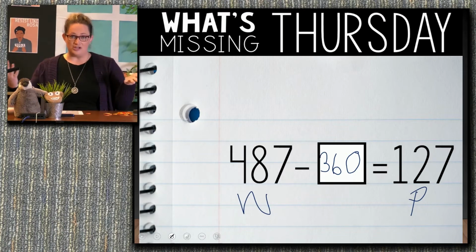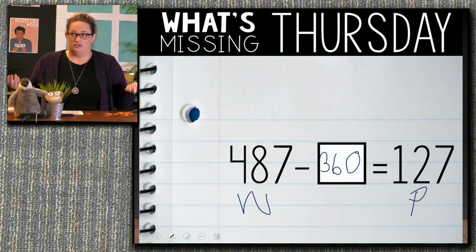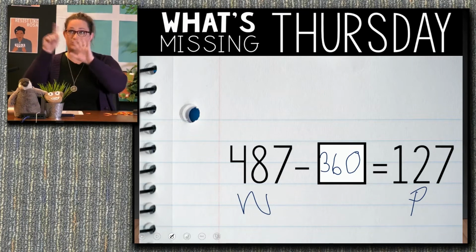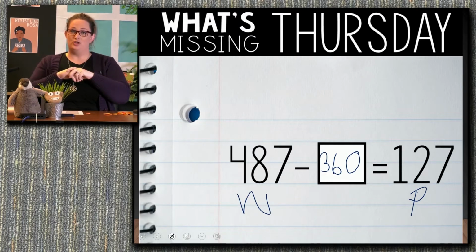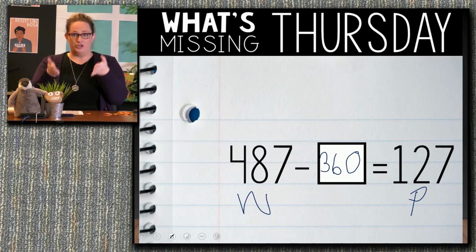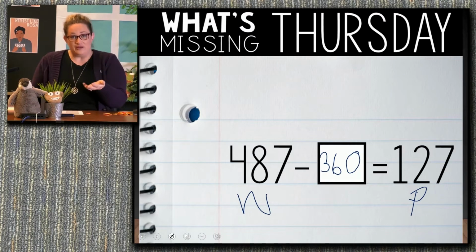So the two strategies we know are efficient and mathematically sound are the open number line and subtracting. So you pick one of those two things. Now, when you subtract, you might do standard algorithm or you might do expanded form subtracting. Doesn't matter. But whatever one works for you and your brain and is efficient and gets you to the correct answer works. That's up to you. So you have to find what works for you.